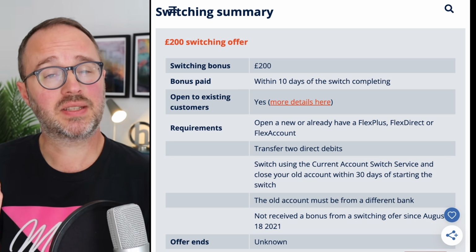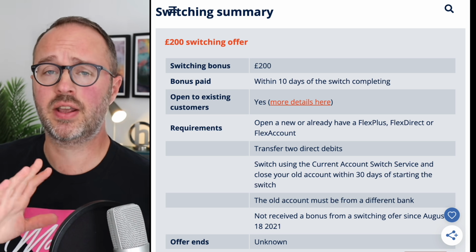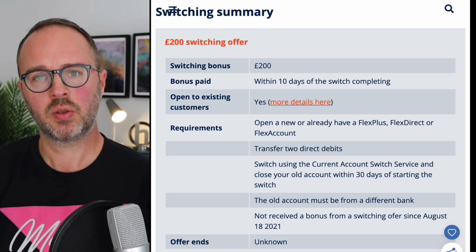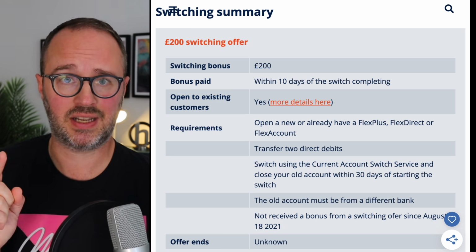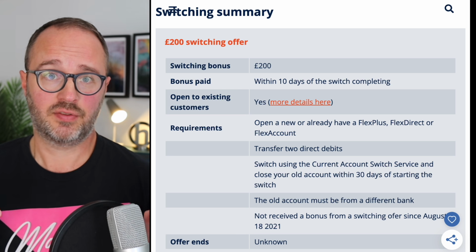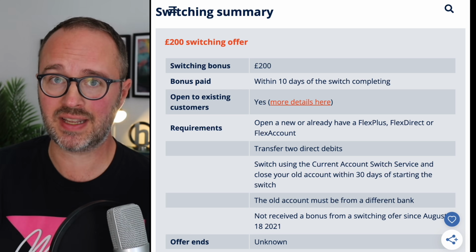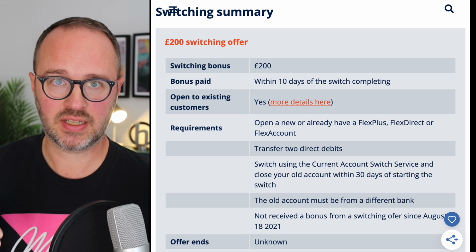However, as I said, there is potentially a way to get more than just that £200, because Nationwide, unlike all the other banks and building societies, although no other building societies have done it, but all the other bank switching offers that have been around, will let you get the offer once for your personal account and once for your joint account. So if you have already had this offer from a personal account, you can get it again as a joint account, as long as you or the other person in the joint account hasn't already had money as part of switching into the joint account.